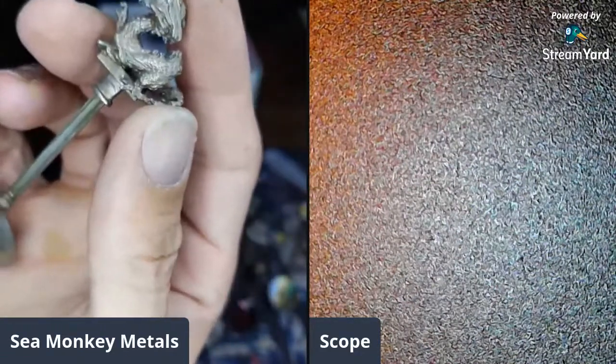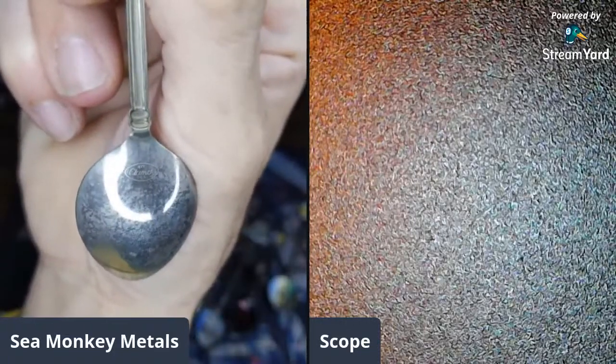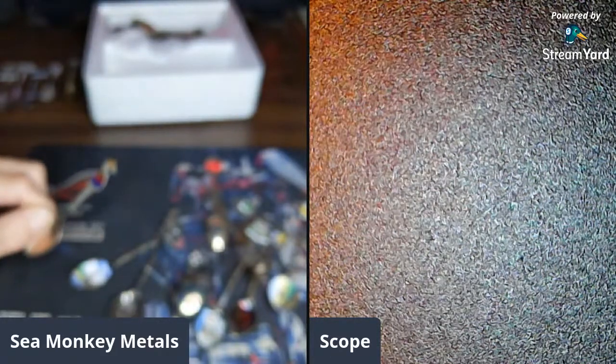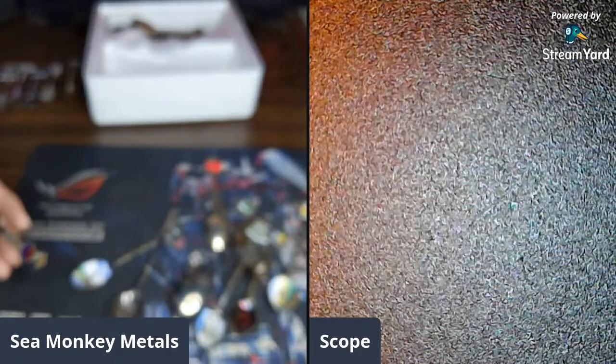I didn't see any other information on there other than the mark there. But this one also appears to be silver. Starting to tone up a little bit. Some of that cloudy toning wipes off with my finger. So let's see, what do we got next? Here's a Canadian, Royal Canadian Mounted Police. And this one has those letters in it again.